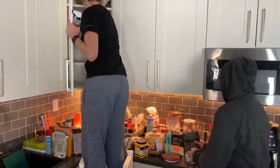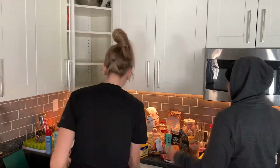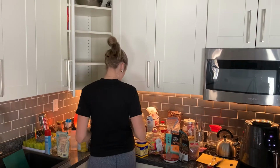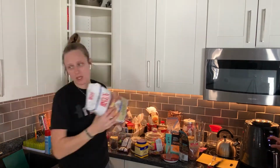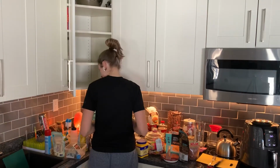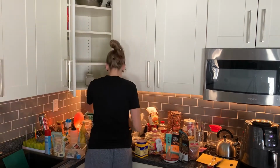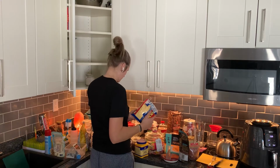Well, as you can see, I did not get through the entire kitchen before Jen and Hawk got home. However, Jen has agreed to hang out with Hawk and keep him busy while I finish off the kitchen. This corner cabinet ended up being a lot more work than I had anticipated, especially because I had just organized it a few weeks prior to this. But here we go. Let's do it again and try and get it even more organized.